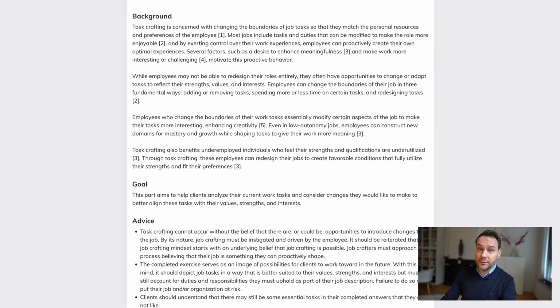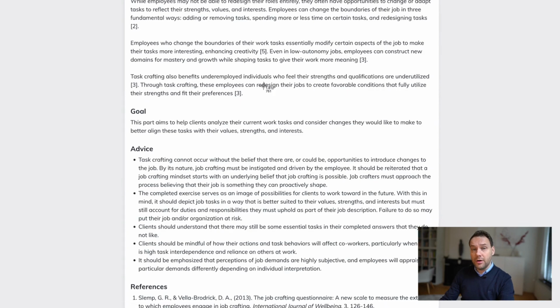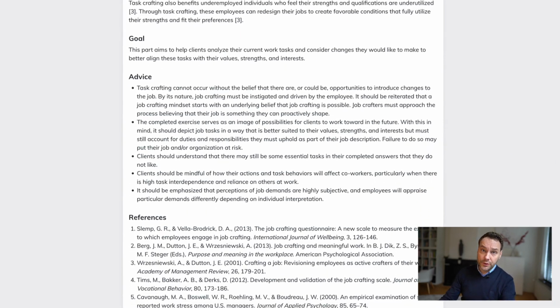The second thing worth mentioning is that we've added extensive background information for every step of the pathway. This information is for you, the practitioner, and it shows the background, the scientific background of that step, the goal of the step, but also advice like what is the best way to help clients move through this step, references, and more.